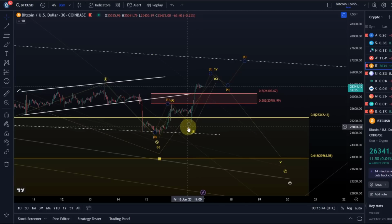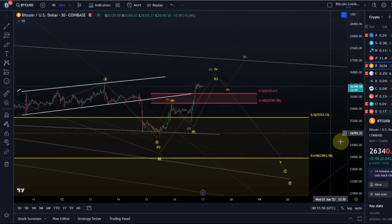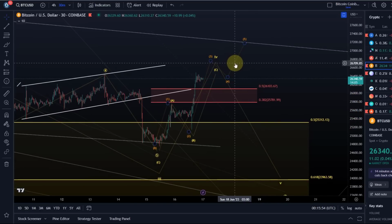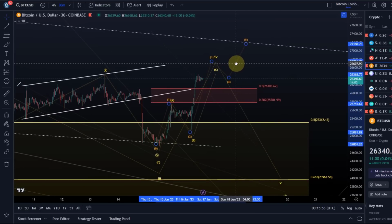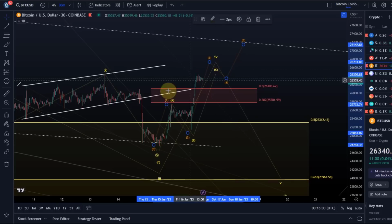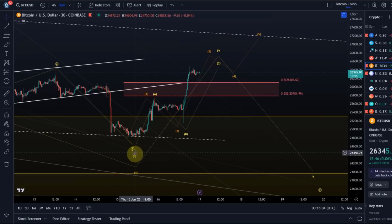Now, at the moment Bitcoin doesn't have 5 waves, so I need to see the orange wave count. I've added that to the chart now to visualize what I need to see in order to confirm that an overall low has been struck. At the moment, as you can see, this looks a bit like just an ABC structure.